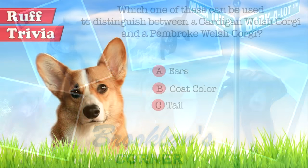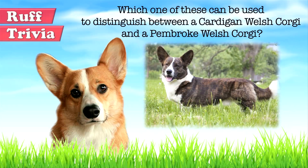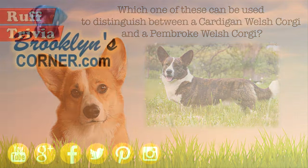Let's get back to the answer to our rough trivia question. The easiest way to figure out if a Corgi is Cardigan or Pembroke is by looking at the tail. The Pembroke generally doesn't have one. That does it for the Cardigan Welsh Corgi.